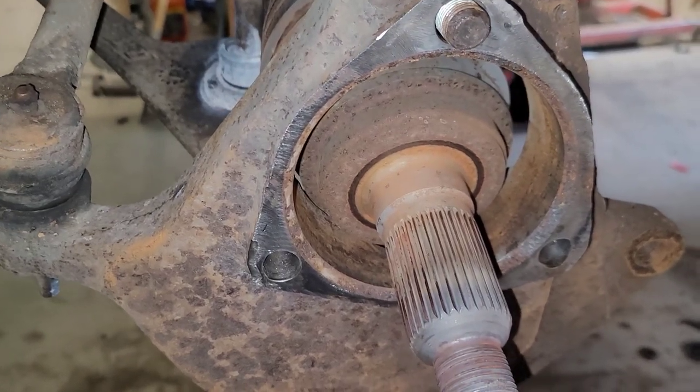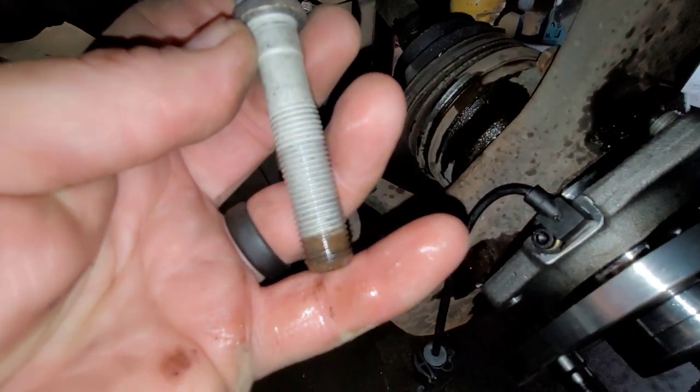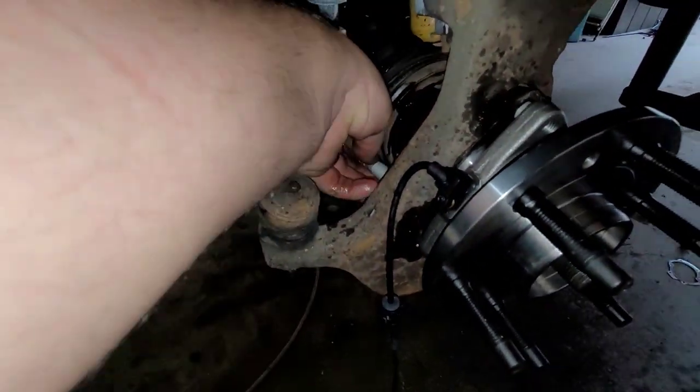Get the hub in place. So there. I have the top one just caught. Now I'm going to catch this one. As you can see, I got WD on everything. It's not going to hurt anything. It's actually good for it.